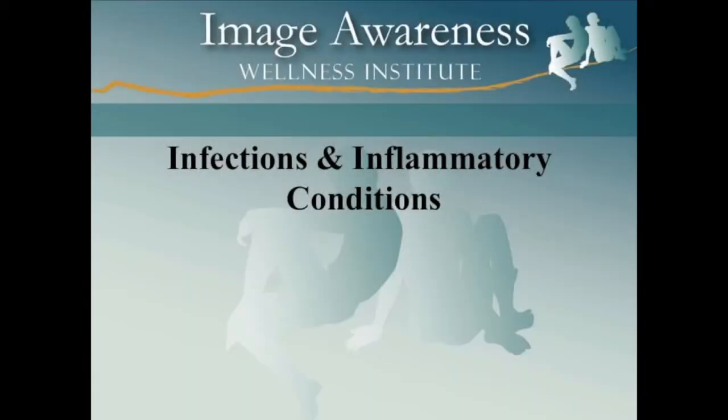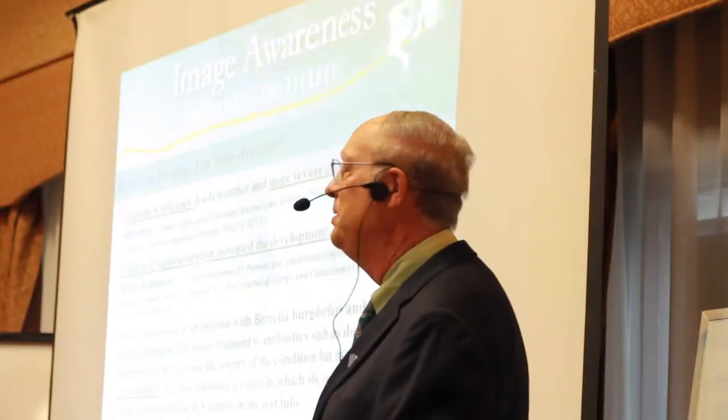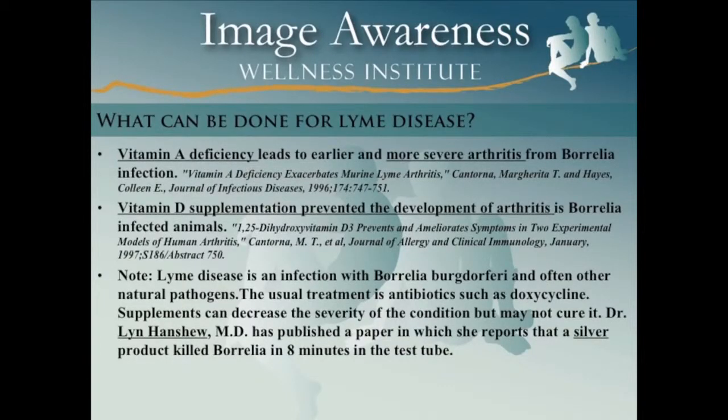Okay, we're going to move on now and talk about infections and inflammatory conditions. What can be done for Lyme disease? There was a study where they found that when someone was vitamin A deficient, it led to an earlier and more severe arthritis from Borrelia infection. And Borrelia is the organism that causes Lyme disease.